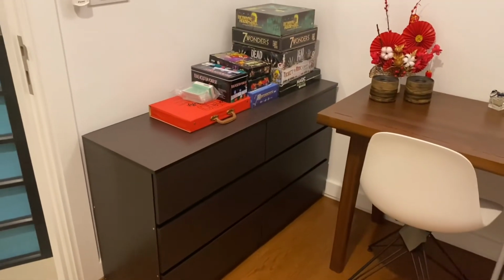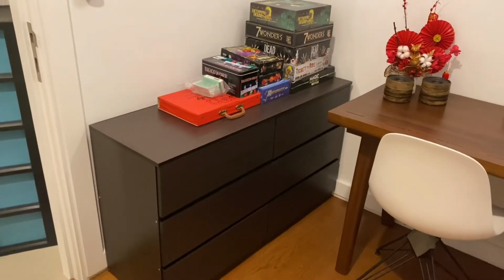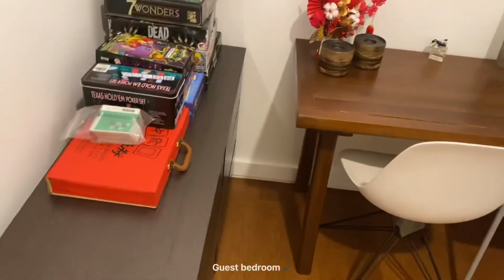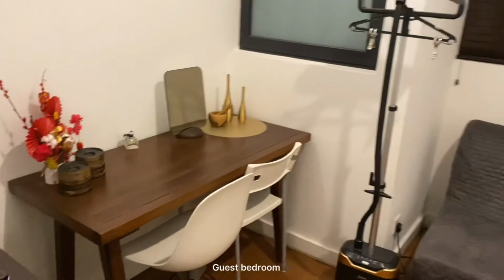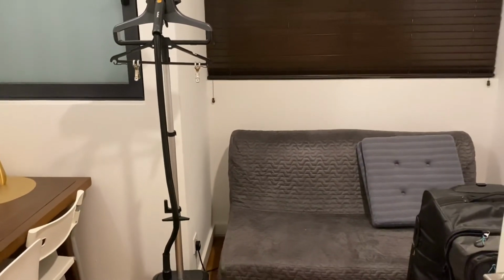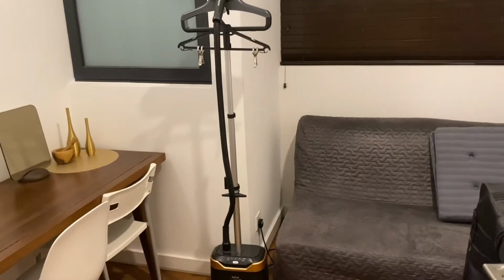So yay, everything is now neatly organized and out of sight. And I'm very happy with it. The guest bedroom is finally complete. It will need more furnishing, but I think it's okay for now. And compared to the before, what an improvement.